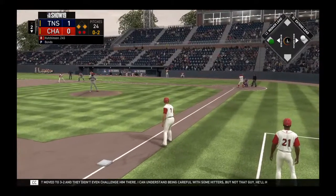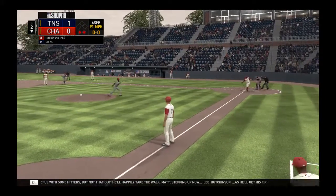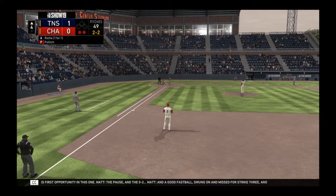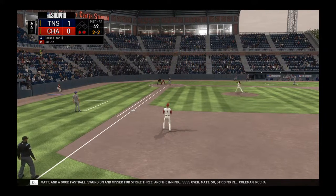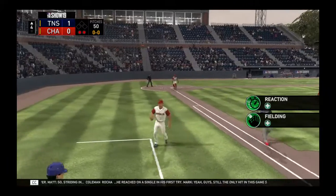Stepping up now, Lee Hutchinson, as he'll get his first opportunity in this one. A pause, and the 0-2. And a good fastball swung on and missed for strike 3, and the inning is over. So striding in, Coleman Rocha. He reached on a single in his first try. Yeah, still the only hit in this game, so the guys on the mound have them pretty well shut down. And we'll have to leave it there as the play is made here to end the inning.